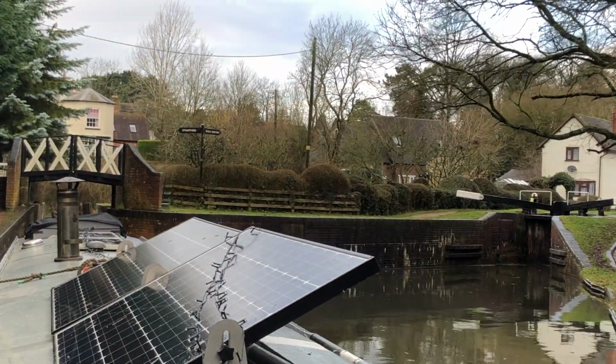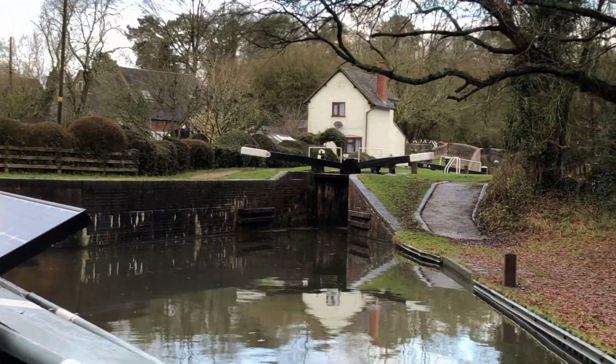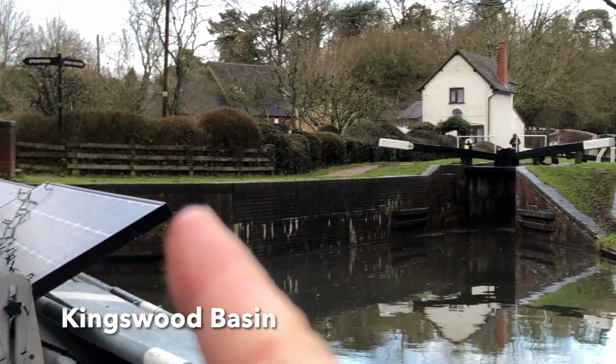Right, so we have to turn left here, but you can see there's a lock up ahead. That takes you through to a little marina, and actually in 1812, that's where the canal terminated.